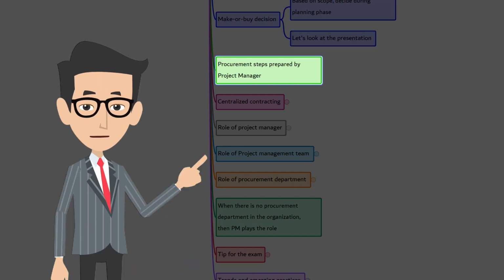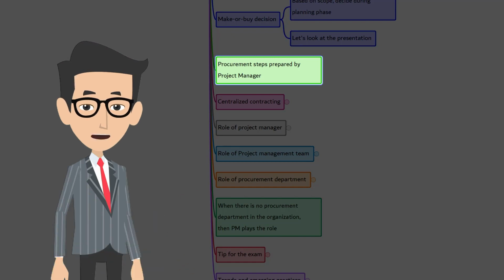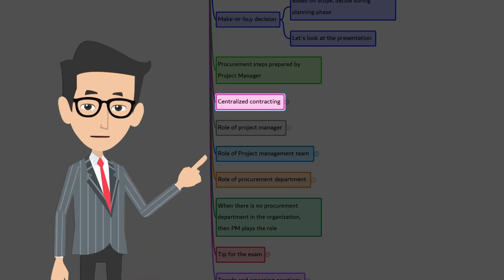Once the decision is made to procure goods or services from an outside source, the project manager prepares the procurement steps. Centralized contracting. When the project manager himself directly works on the procurement, then it's decentralized purchasing. I hope you remember it. We discussed it a minute back. Now, let's get into a little more detail.